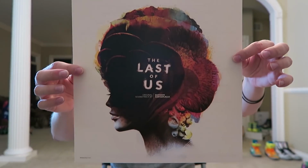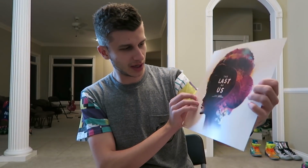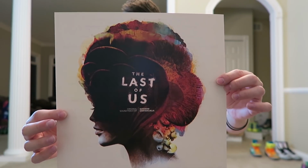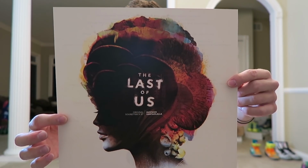And inside, you've got this super sweet print here, which is sort of like the cover of the album or the soundtrack per se. It's got all the info on the back there, but this, oh God, it's so cool. It's like a human mixed with an infected. Very, very cool. Cordyceps all over their hair space. No haircut needed here. She's already got the most bouffant plant life structure going on over her head.